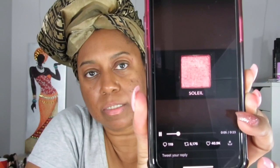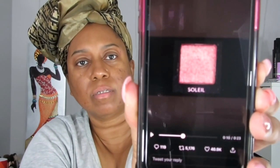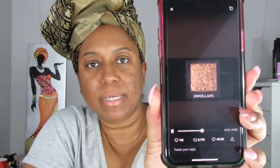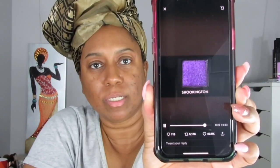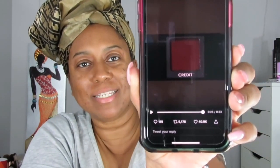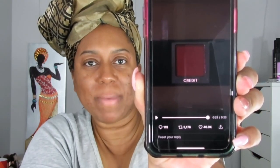Alright, just waiting till the perfect time, and stop. And this time we got Soleil, another shimmer shade. Alright, and unpause. I am needing a matte here, people. I'm really needing a matte color. Woo! Alright, let's do it. Whammy, whammy, no whammy, and stop! Yay! A matte! And this is called Credit. Yay! So I got my matte. Let me pause this one, too. Screenshot this one, too.